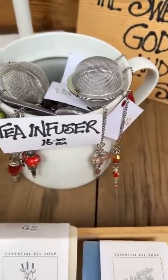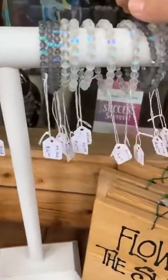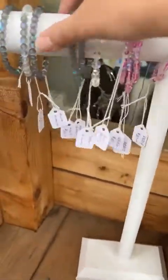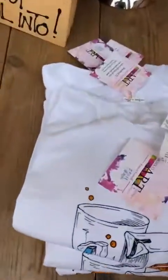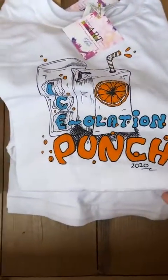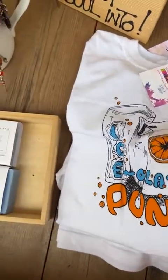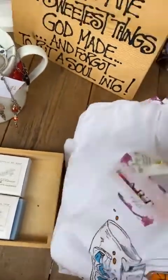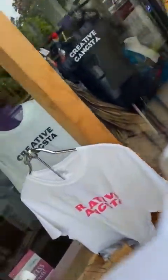But you know, tea infusers, necklaces. We have some Be Bobby Buddha necklaces, or sorry, bracelets, t-shirts. These are all on sale. We're doing a big sale on these. These are all $5 each. $5 each for a t-shirt, isolation punch. We've got a few of those. These are all kids sizes. So you can see these. Some of them are big. Like this is an extra large kid size. So it's pretty big. You could probably wear it as a medium or smaller adult.